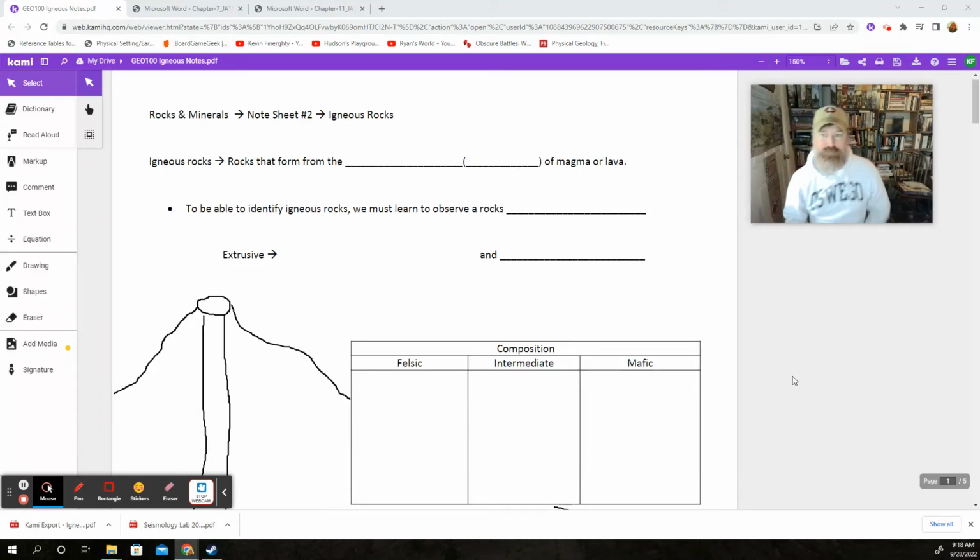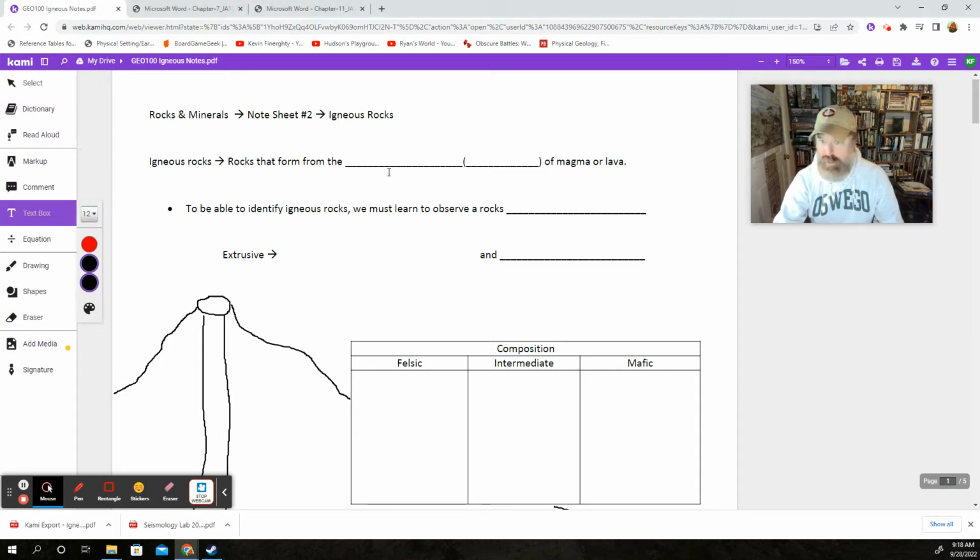All right, so welcome to geology, everybody. Time for igneous rocks. So what are they?